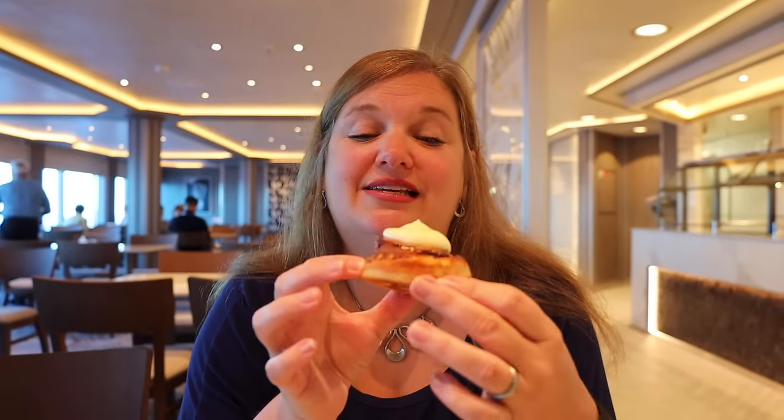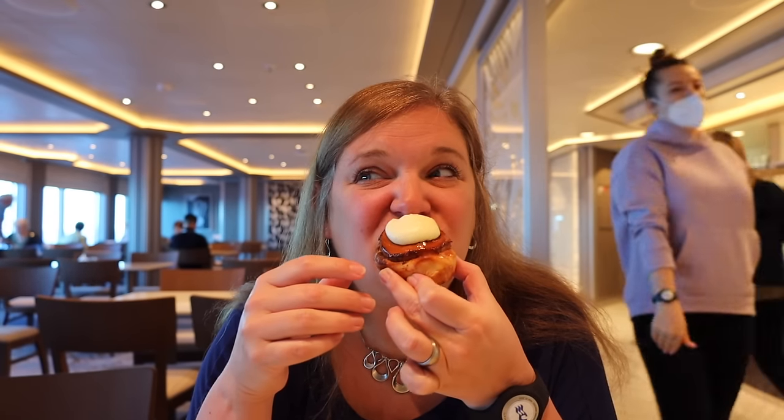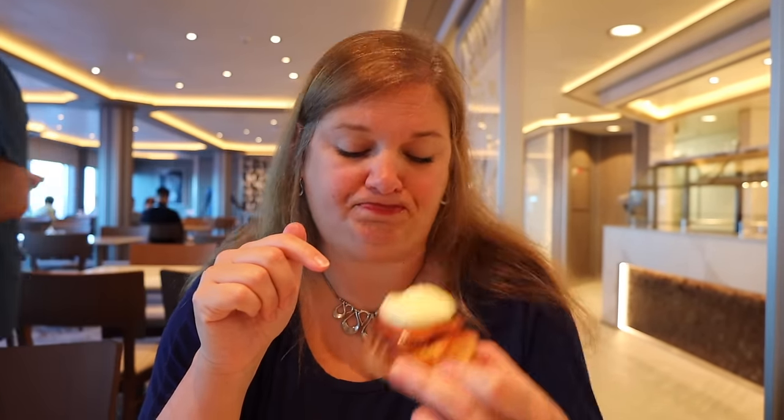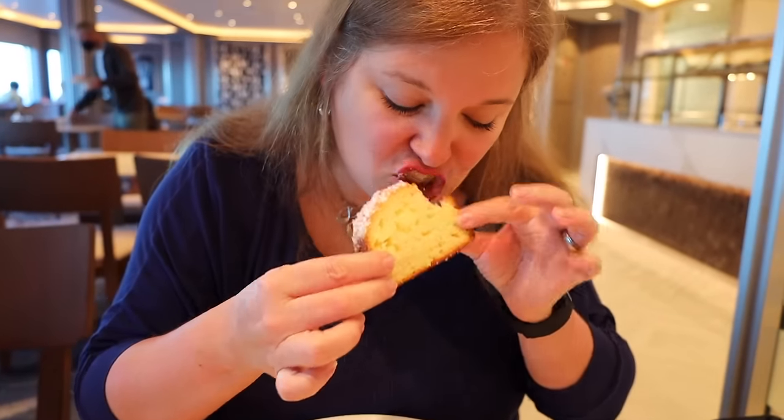I'm excited for this. Let's see if it's as good as it looks. It's a cinnamon roll, a big old dollop of icing. That icing is the jam. Oh my gosh. And then I got some sort of pound cake. That's like a lemon pound cake with powdered sugar. Ooh, I like that. I think that's my favorite. Really? Yes.